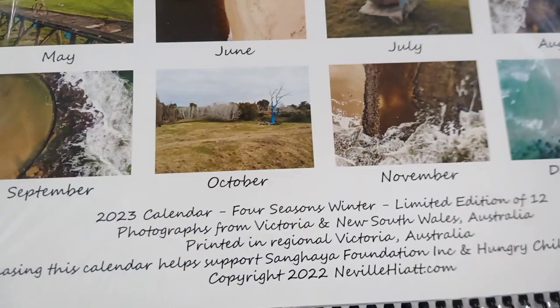All right, let's continue this unboxing. Let's make some room, running out of room here. The stack's getting a bit high. All right.